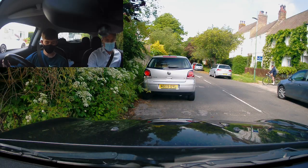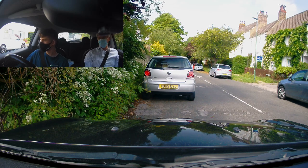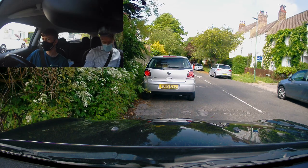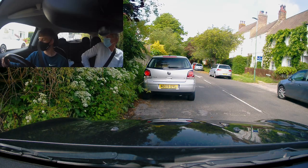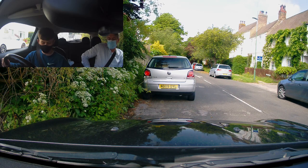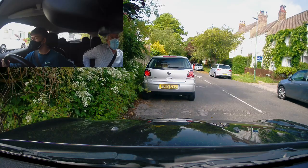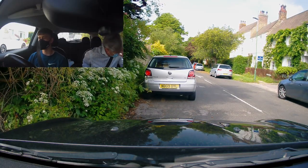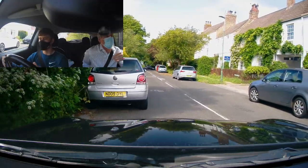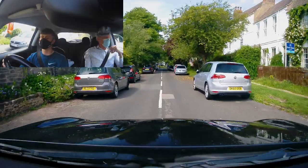Put your window up and I'll stick that air con on. Put a bit of gas on before you do the clutch. Don't do the clutch on its own, hold the gas first.